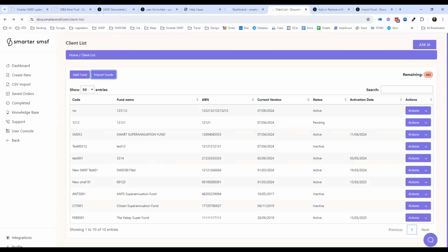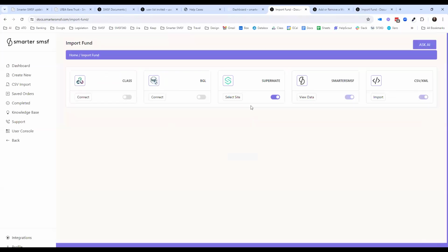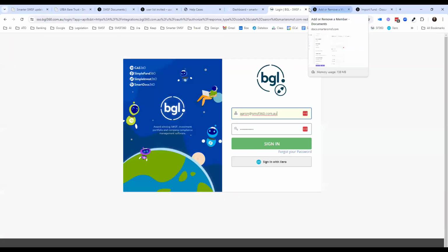So you can import using a relevant connection here. It may be that you want to connect via Supermate as an example. So you'll authorize that connection, and then it will enable you to select, in this instance, the relevant site, and then view the data and choose which ones you want to add as part of that process. So you can see in here, it allows me to choose those ones. And once that's done, we can effectively go from there. And again, just simply enabling us to select what ones we want to update, what ones we want to bring in. And again, the same principles apply through the multi-factor authentication here and the connection, the same as what we can do with our BGL clients and so forth as well.